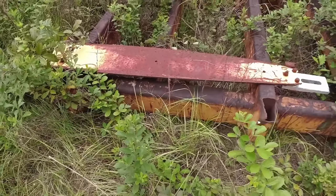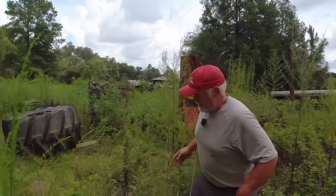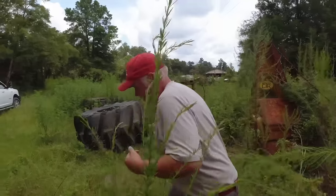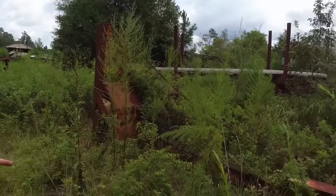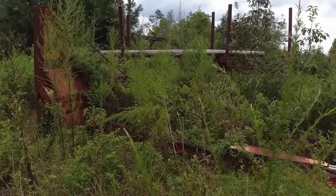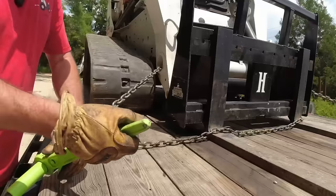Yeah, man. But hopefully, Hank, since we're here, what about if we take your skid steer, load this up first, haul it up, my buddies unload it, then come back, get the motor, and call it a day. Yeah.